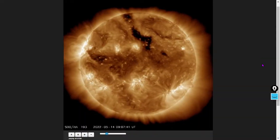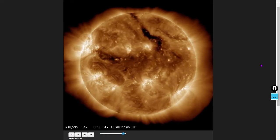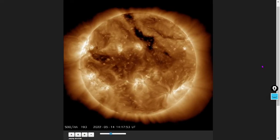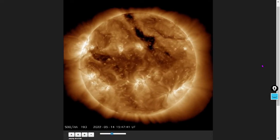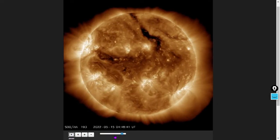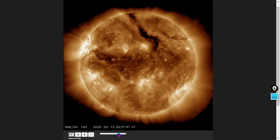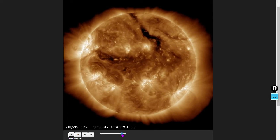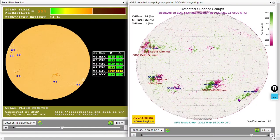Here's 193 angstroms from the Solar Dynamics Observatory. There you have it. Great imagery there. And again, there was an M-class flare. There was an M-class flare right about here. That's not showing up super well in this wavelength. We'll show you a better one momentarily.